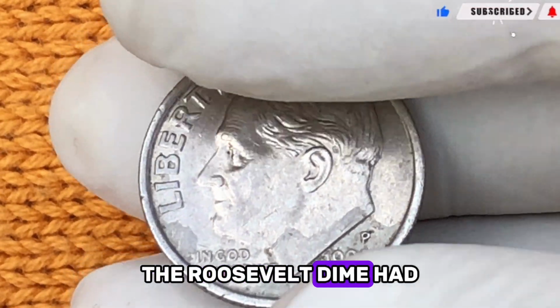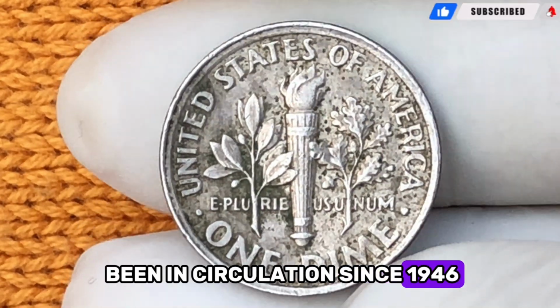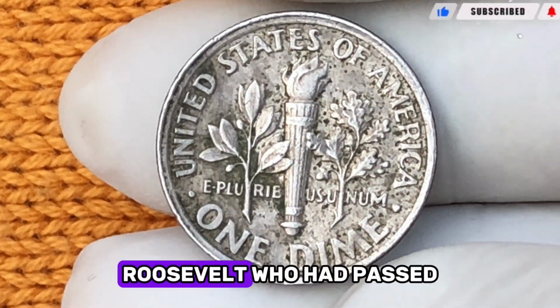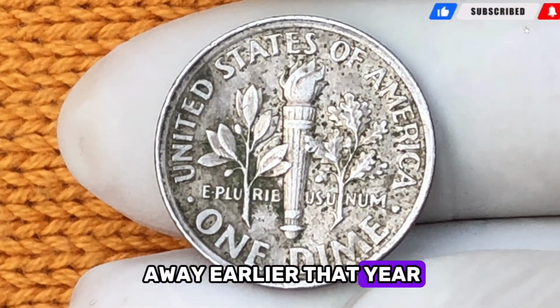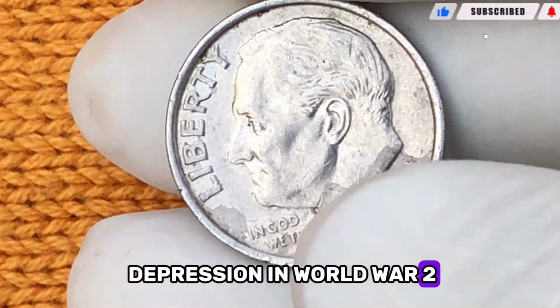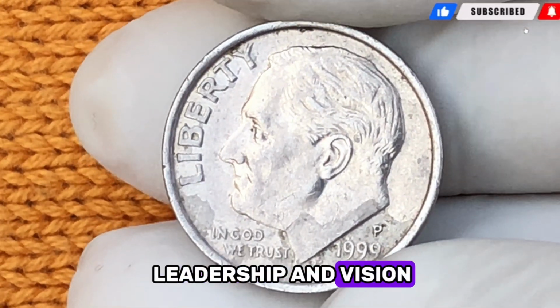The Roosevelt dime had been in circulation since 1946, designed by John R. Sinnock to honor President Franklin D. Roosevelt, who had passed away earlier that year. Roosevelt, who had led the country through the Great Depression and World War II, was celebrated for his leadership and vision.